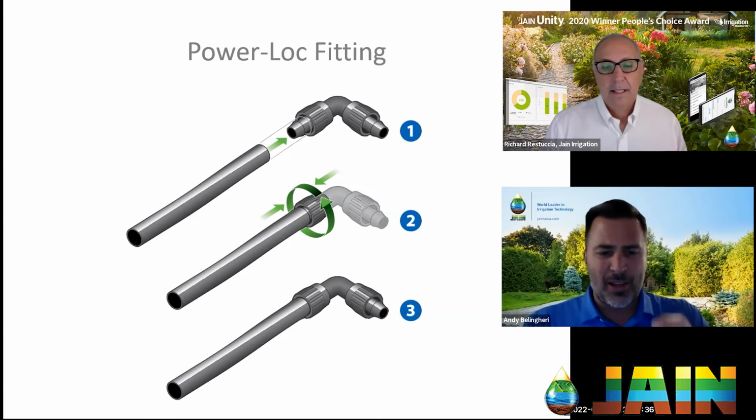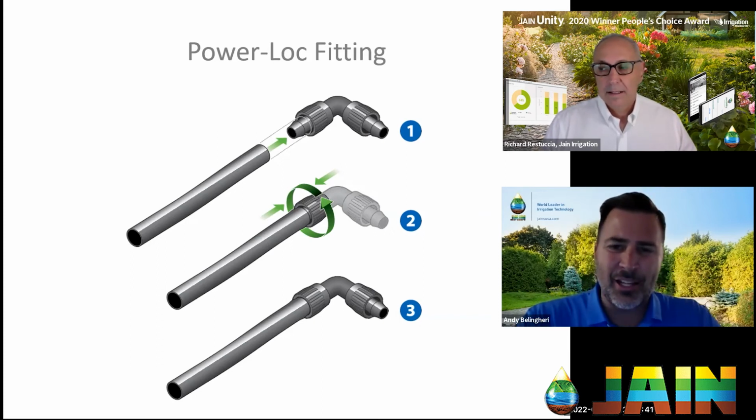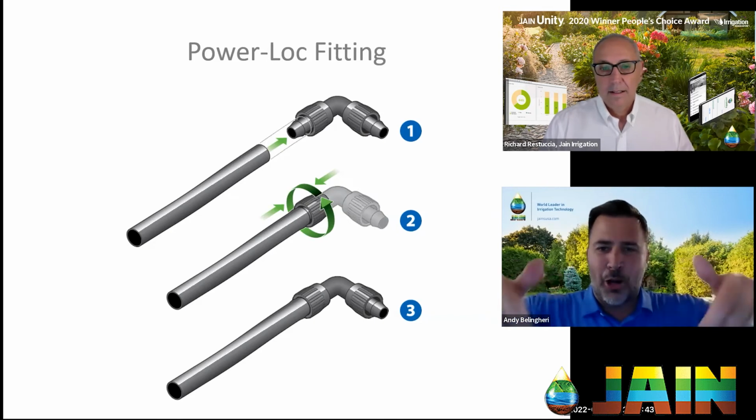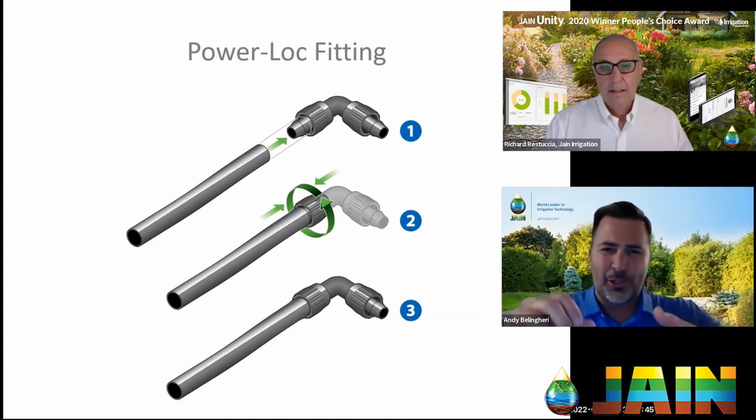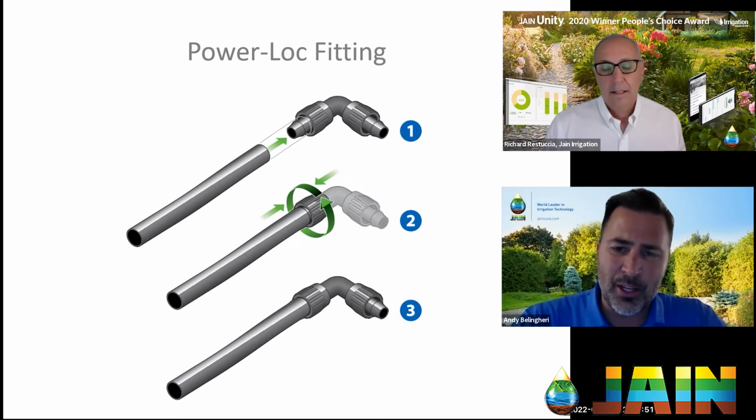You'll see some out there that have these big wings on them, and they're just a pain. They hurt your hands. Both barbs have to spin in the same direction, which isn't right. They should spin in opposite directions so you can twist them on. There's really a lot of thought and a lot of engineering that went into this fitting.